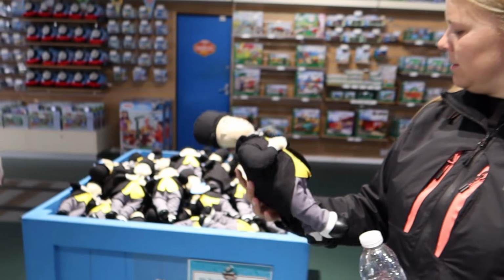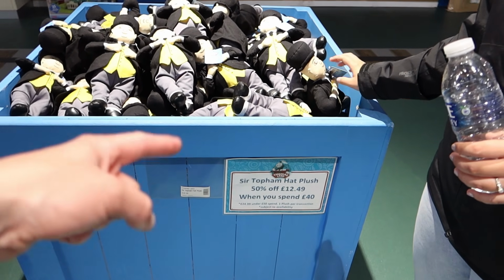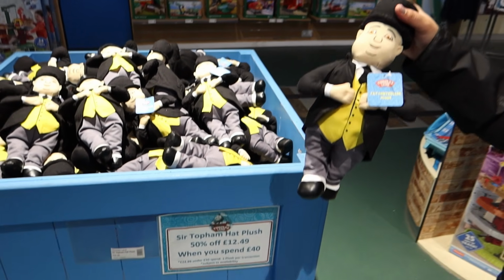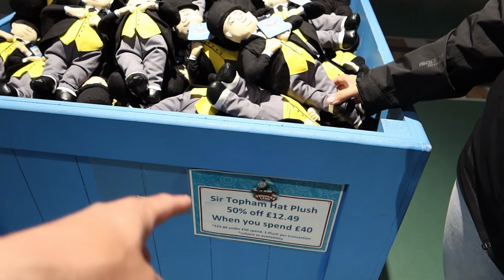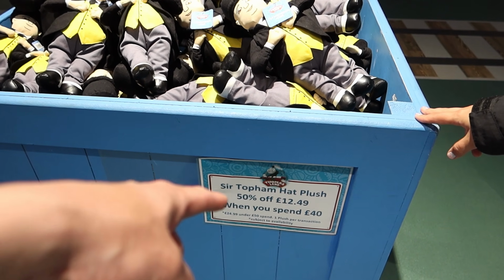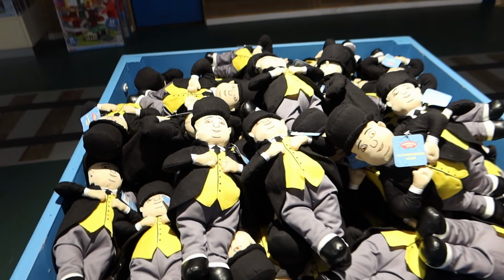What have we got just over there? There he is. It's the Topham Hatt plush. 50% off, £12.49 when you spend £40. Oh, so he's £12.49 if you spend £40? I don't know. That's the most confusing sign I've ever read. So Topham Hatt plush, 50% off, £12.49 when you spend £40. £24.99 under £50 spend. I don't know. I think that's right. If you spend £40, it's half price. There you go.